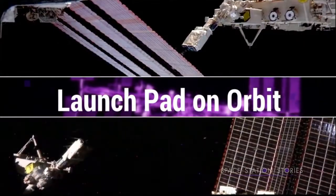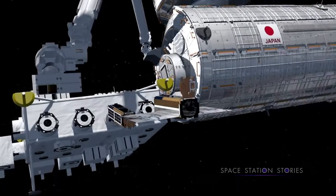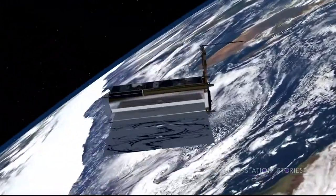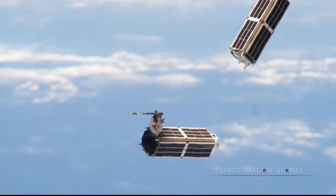Being in orbit 250 miles above the Earth, the station is a launching pad for small satellites. If we didn't have access to the International Space Station, we wouldn't have nearly as frequent access to space, and that would have set back our ability to rapidly iterate our technology. And now today, we're able to operate the largest fleet of Earth imaging satellites in human history.